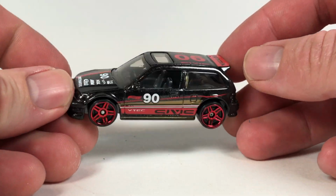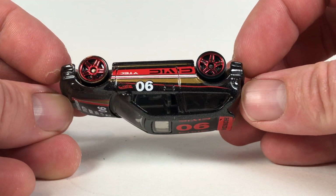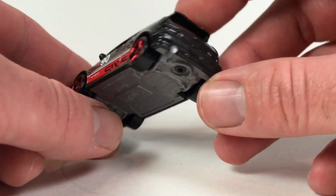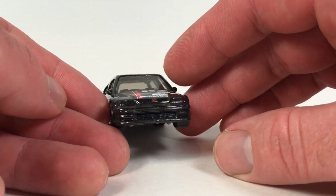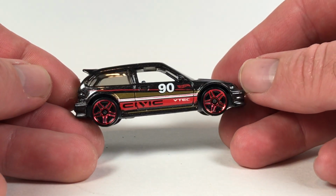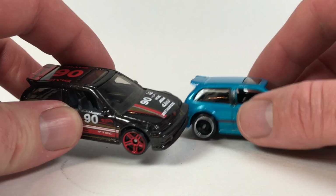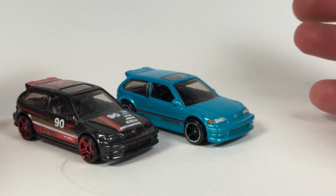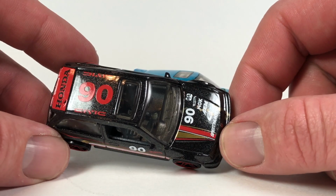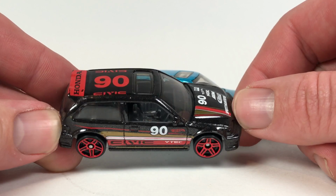But I do hope that they would put it in a premium line and give it some premium treatment. I think it would look really nice with full deco and getting that premium treatment of a metal base and some Real Rider tires. So, I mean, the Super looks okay, but it's kind of weird because it's white. It's like a pearl white, which is just kind of goofy. But I don't know. Let me know what you guys think about this casting. I think it's a cool one.